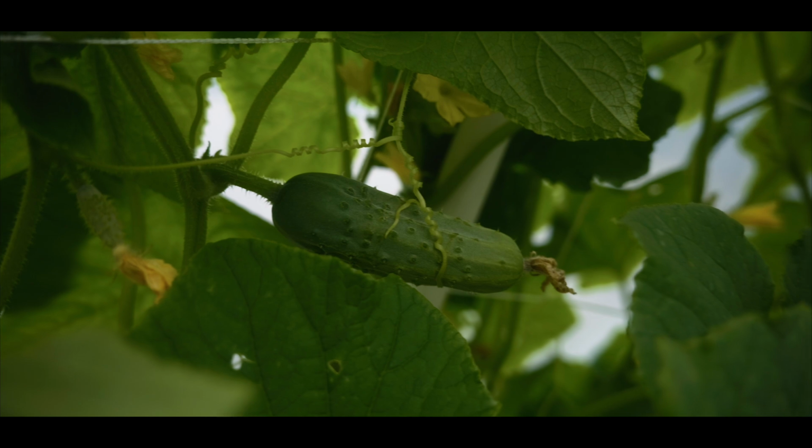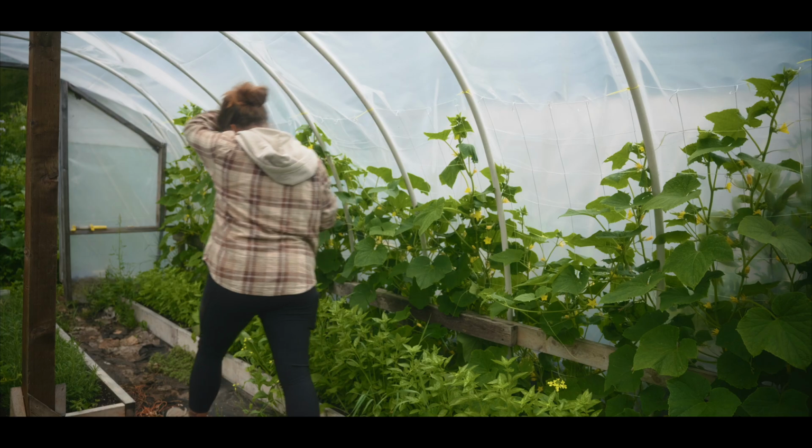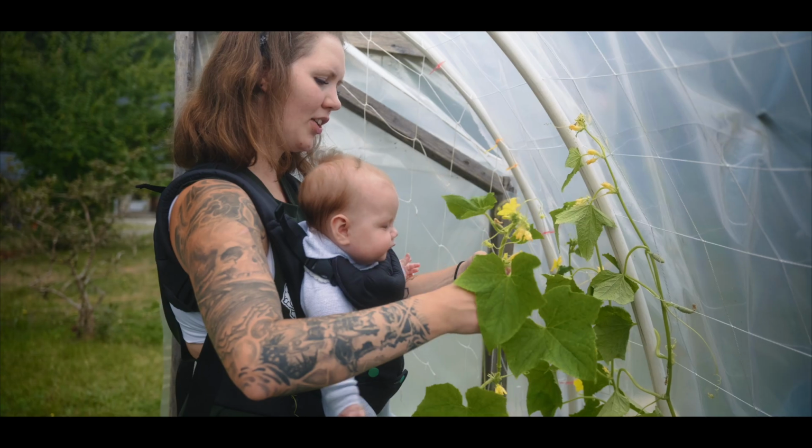When we do the harvest list, we're looking, we're touching, we're smelling, you know, and I got into that greenhouse and I thought, I need to get on these cucumbers. They're too congested.